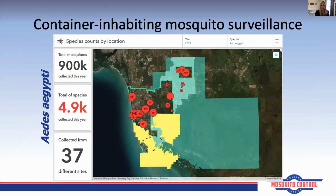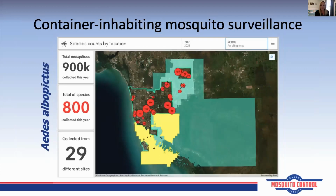So this is our Aedes aegypti, and this is our Aedes albopictus. One thing to note is that these mosquitoes, Aedes aegypti and Aedes albopictus, account for less than 1% of our district's mosquito collections. But because of their importance as disease vectors and our subtropical weather that supports production year-round, understanding of resistance and the research into developing new strategies for their control is extremely important for the district, and we do put a lot of effort into evaluating new methods to control them.